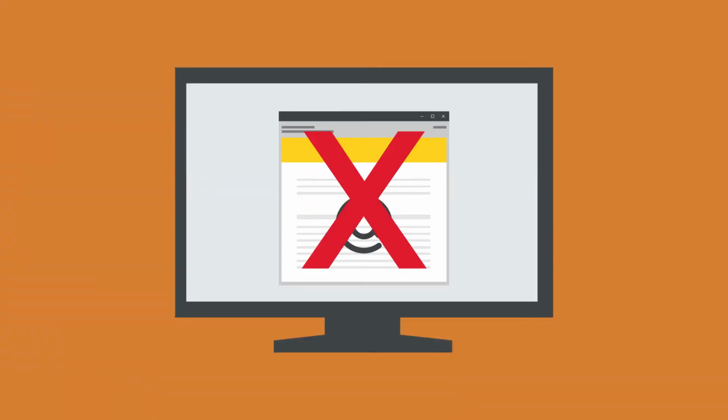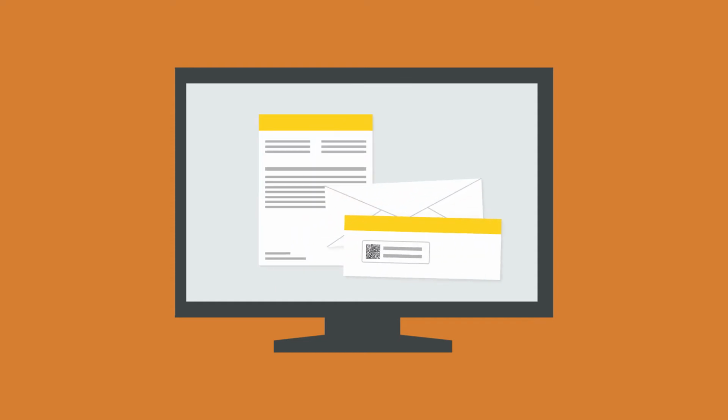And finally, it was impossible to send out bulk emails. Transactional documents were not in a digital format, and emails were sometimes missing or in other systems.